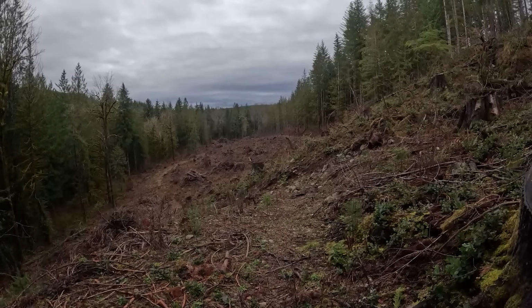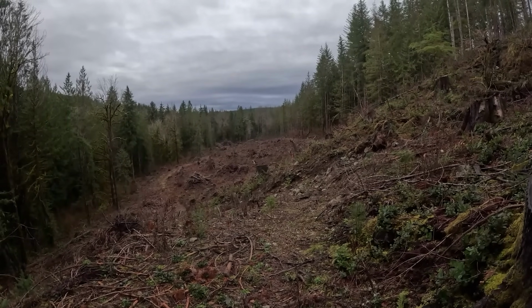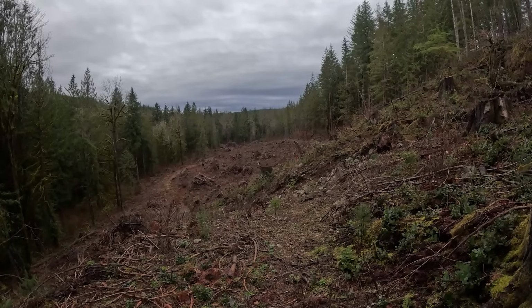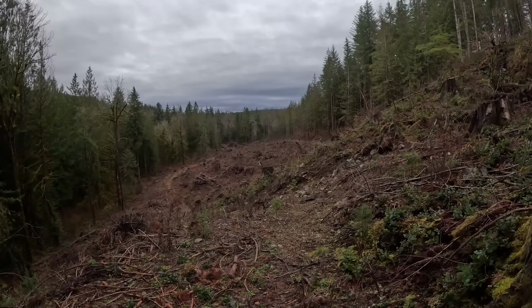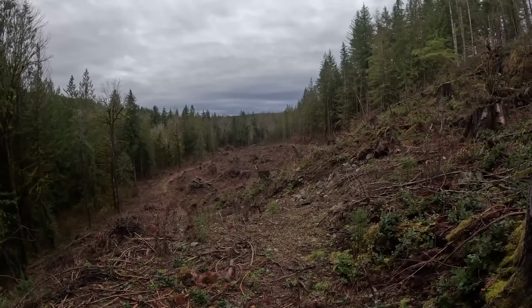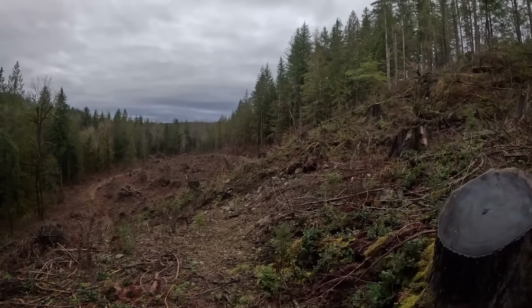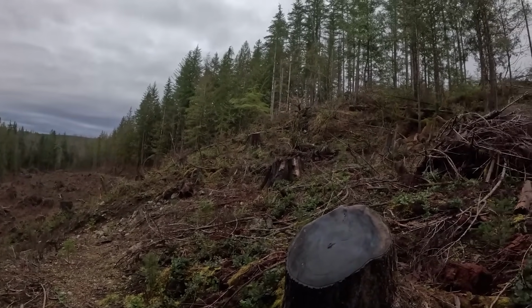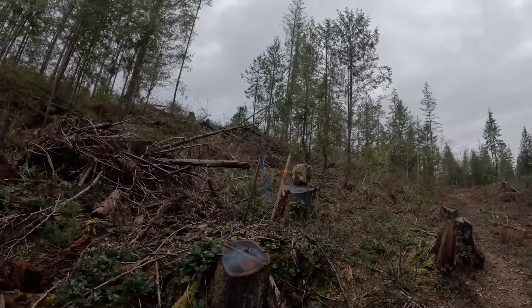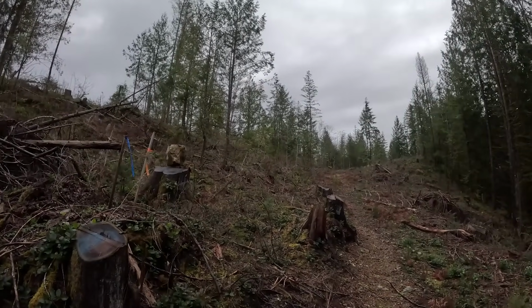And somewhere around the middle of the screen, the far tree line that runs perpendicular to our line of sight is where the road is, and my property comes all the way to the road there. But all of this, and it's cut way back in a big arc here on this hillside, all of this is our property. All of that.